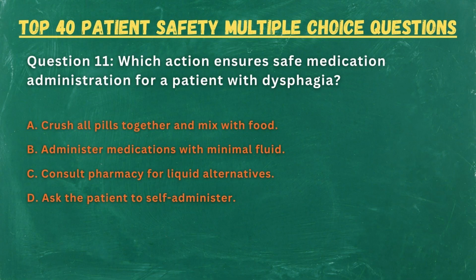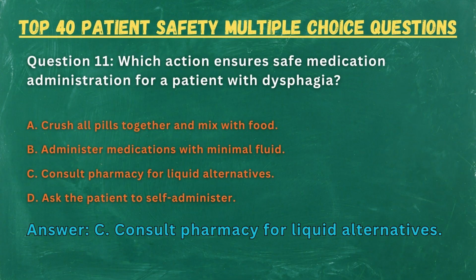A. Crush all pills together and mix with food. B. Administer medications with minimal fluid. C. Consult pharmacy for liquid alternatives. D. Ask the patient to self-administer. Answer. C. Consult pharmacy for liquid alternatives.